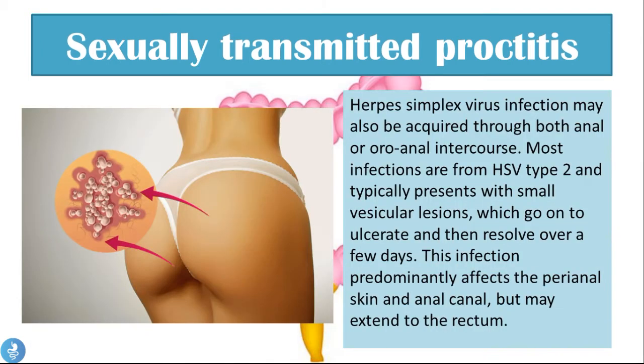Moving on, another sexually transmitted kind of proctitis is the herpes simplex virus infection, and this may also be acquired through anal-rectal intercourse. Most infections are from HSV type 2 and typically present with small vesicular lesions which go on to ulcerate and then resolve over a few days. This infection predominantly affects the perianal skin and anal canal, but may also extend into the rectum.